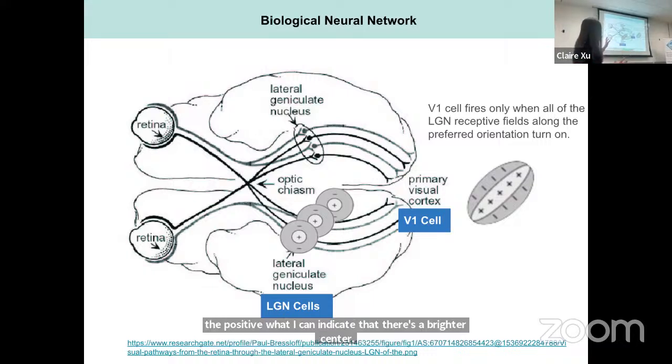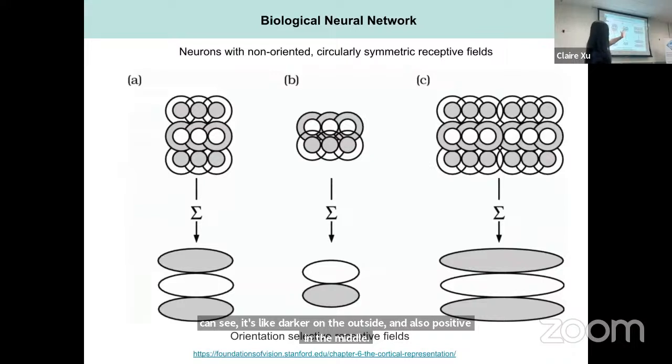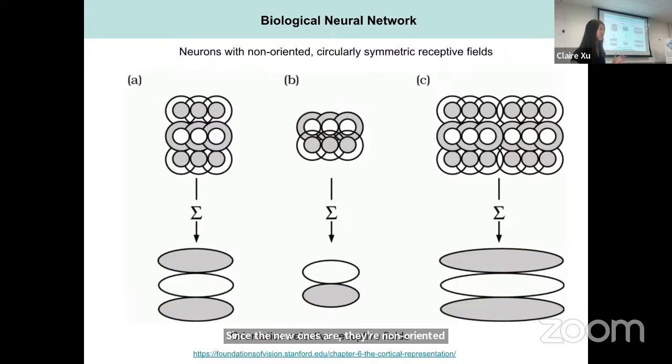And then afterwards, if a certain amount of lateral geniculate nucleus is fired off in a certain orientation, it then transfers to the primary visual cortex, which is also known as the V1 cell. And this V1 cell has this field over here, as you can see. It's darker on the outside and also positive in the middle. Now the top ones, as you can see on the top half, those are the LGN cells, since the neurons are non-oriented and have circularly symmetric receptive fields. And when some of them are fired or activated, it then fires off the V1 cells, which have orientation selective receptive fields. And now we can do a quick exercise.